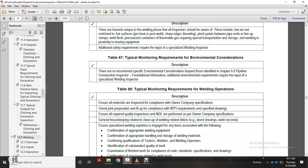Table 87, the typical monitoring requirements of environmental consideration. There are no incremental specific environmental considerations beyond what is identified in Chapter 6.0, Pipeline construction inspector foundational information. Additional environmental requirements require the input of the specialized welding inspector. Table 88, typical monitoring requirements of welding operations.